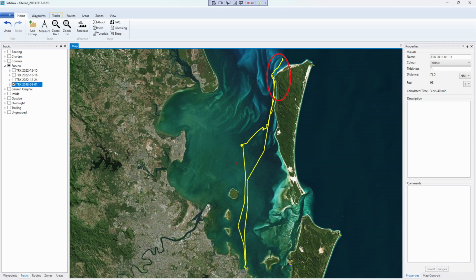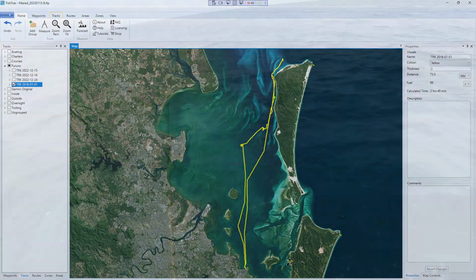Given the extremely poor Solunar chart for the day, that was about the best I could come up with to get a reasonable chance of catching a fish during the trip.